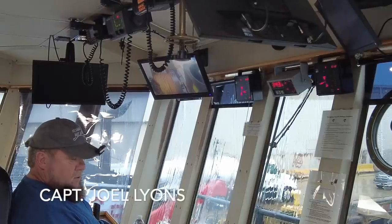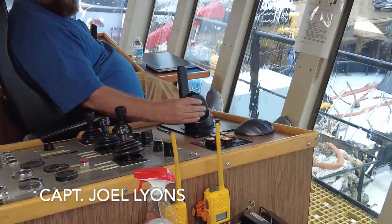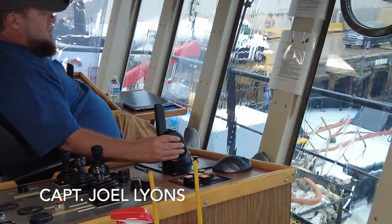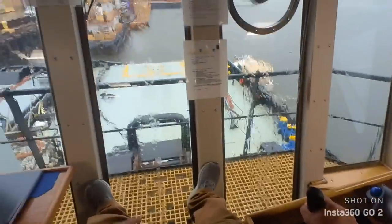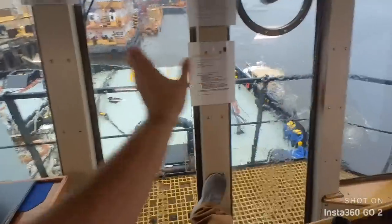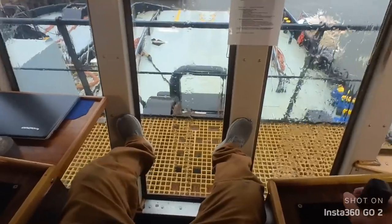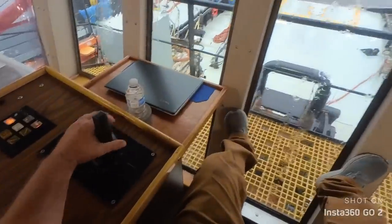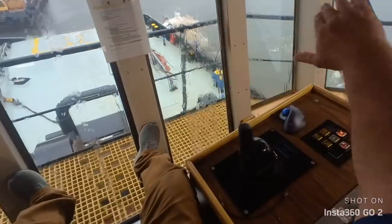Aim them forward, the boat's going to go forward. The tricky part with this boat is, and Mr. Buddy can tell you, if you turn to the port, we're going to go starboard. If we turn to the starboard, the boat's going to go port. If we take them and we oppose them, the boat's going to stop. And then to go in reverse, you just start pointing them to the reverse, to the stern of the vessel.